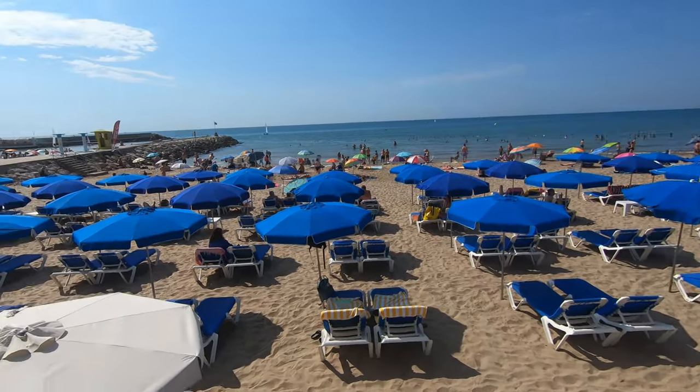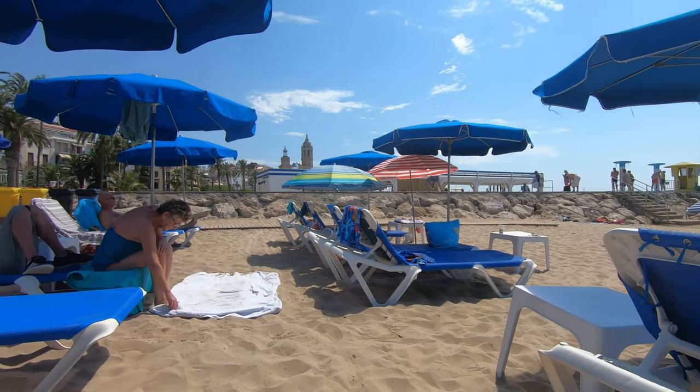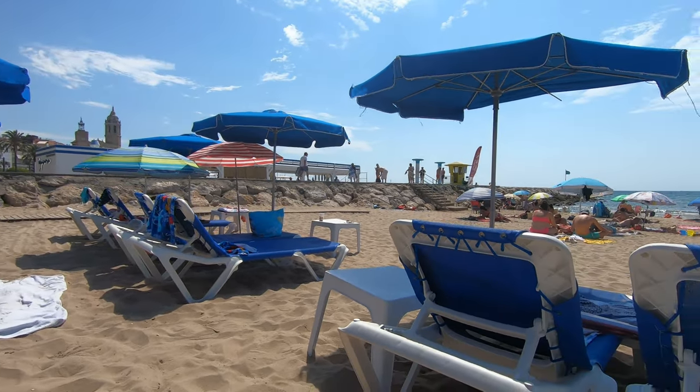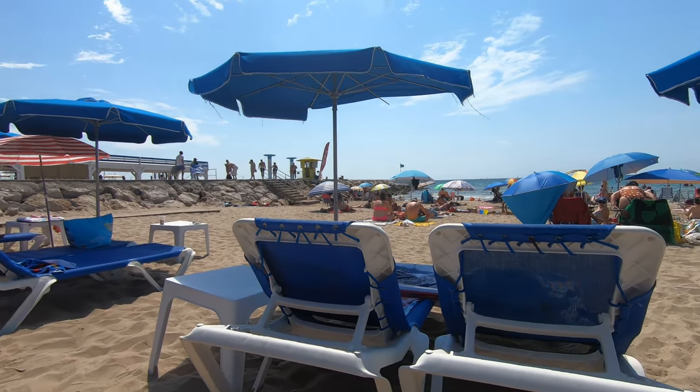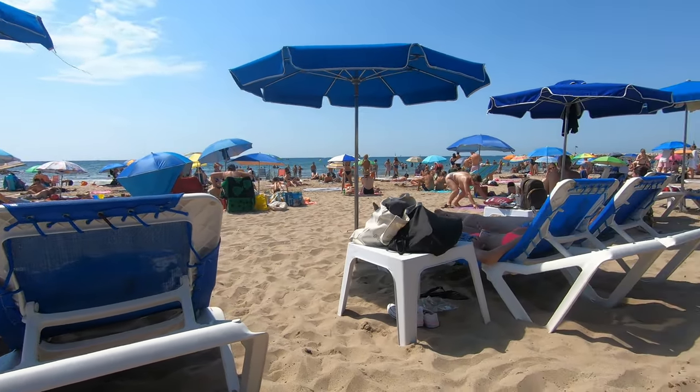There are many beautiful beaches in Sitges, but we chose to relax at the Playa de la Fragata beach. This beach is located in the historic center of Sitges and is known for its calm waters and picturesque setting.